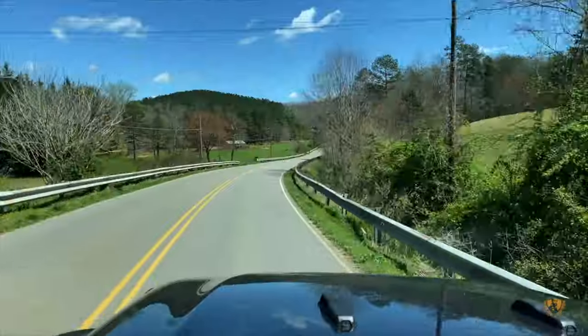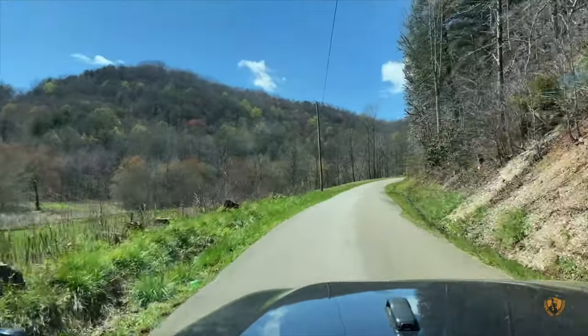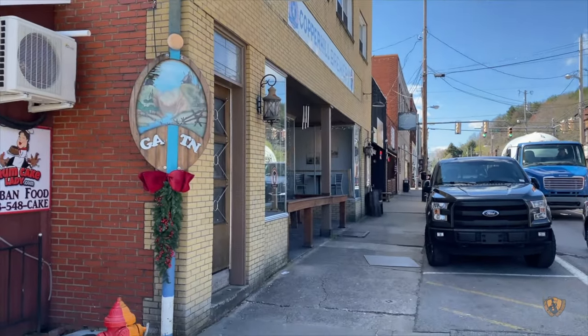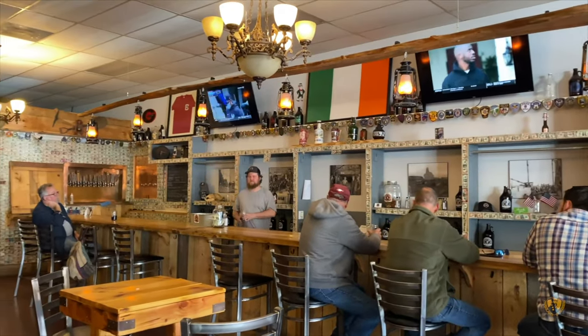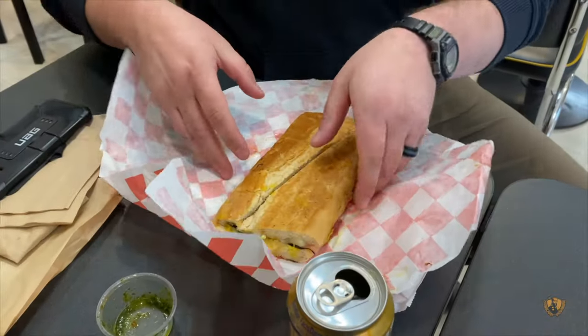The Tennessee section of the Transamerica Trail actually travels through four states. It dips down into Georgia, Alabama, and Mississippi. The first little dip down into Georgia is at Copperhill, Tennessee, where we stopped at the Copperhill Brewery and had a quick beverage. Then a Cuban sandwich before we hit the road again.